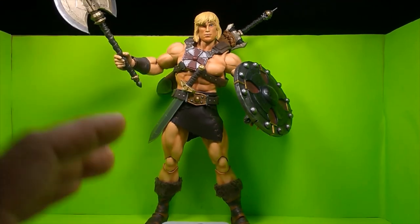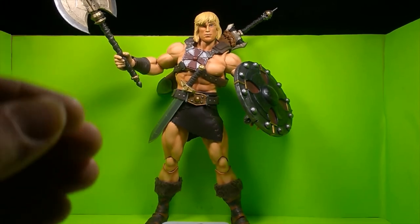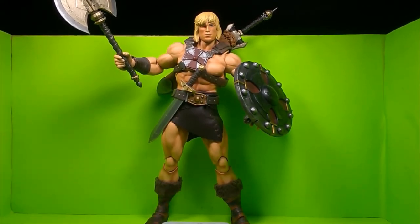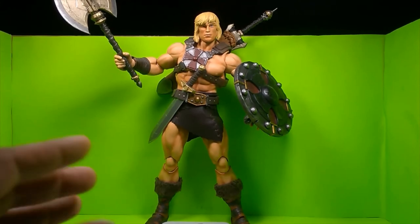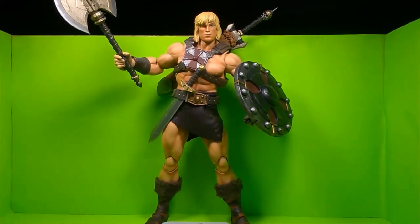And at the price point that Mondo sold this figure, and the price point in which this figure comes, and the package that it comes in, like what it has to deliver, from accessories to paint applications, the attention to detail, to the articulation, the cloth goods, soft goods, you name it. This is a must own for any true hardcore figure collector. Even if you're not a Motu fan, you are going to adore and enjoy this figure.